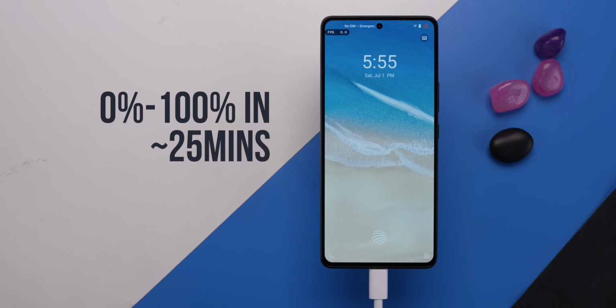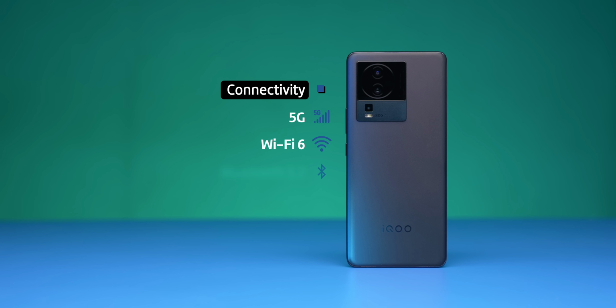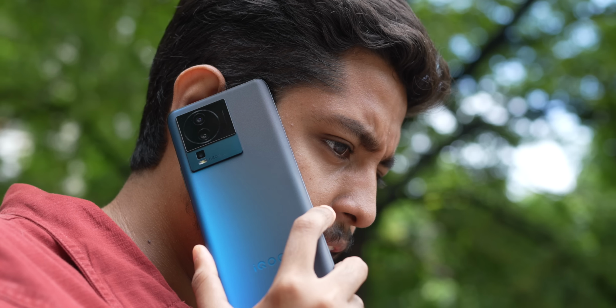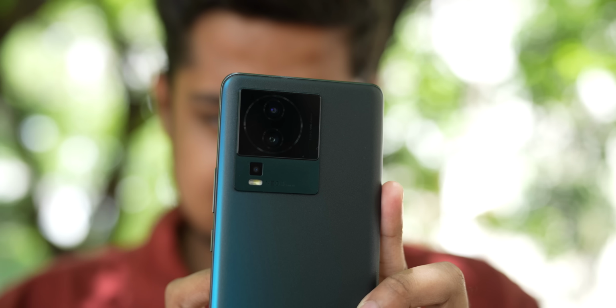And now this 120 watt fast charger can charge your phone from 0 to 100 in about 20-25 minutes, which is very, very fast. Now to round up the network performance, you get Wi-Fi 6 support, Bluetooth 5.2. There's no NFC, so keep that in mind. And you also get support for N77 and N78 bands, which are very important for 5G networks, basically Airtel and Jio in India.